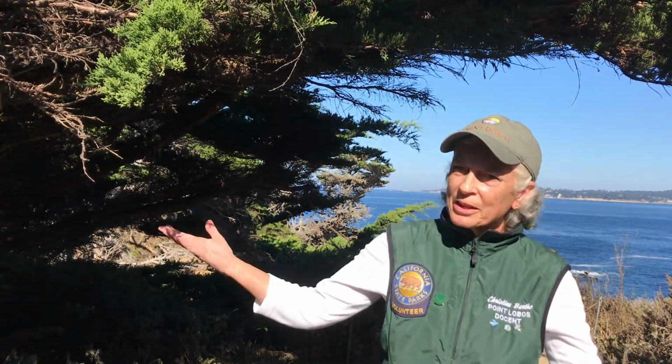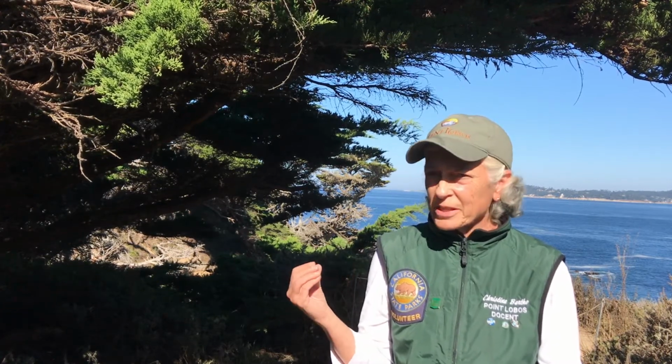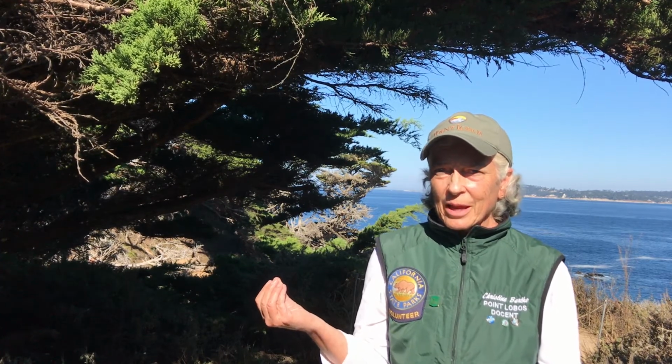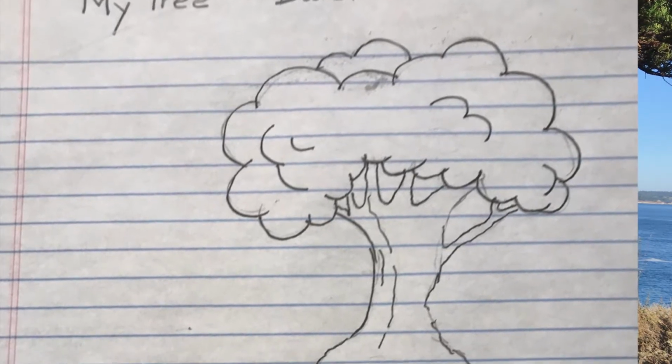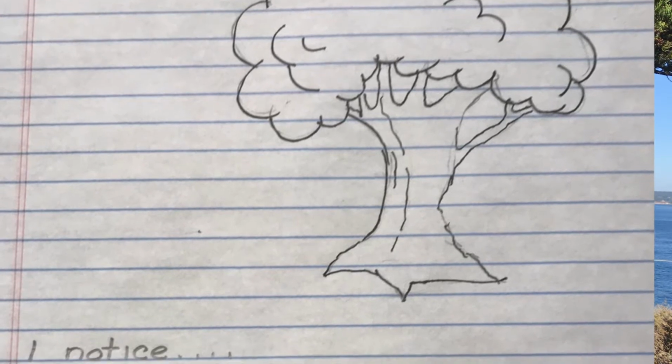So here's your challenge. In your neighborhood, in your backyard, by your school, I'd like you to adopt a tree. Visit that tree once a day, once a week, or once a month for the next year and observe it. Be a scientist. See what you notice about your tree. Ask I wonder questions. Take a look at the branches, at the leaves. Take a look at the flowers or pine cones.